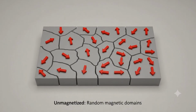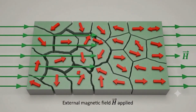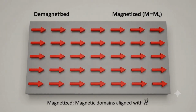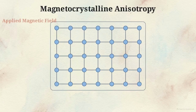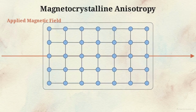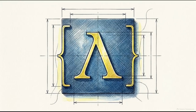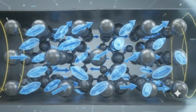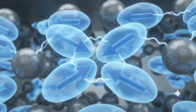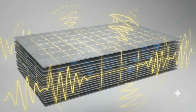Please check out this figure. Here is the secret. Iron crystals have a natural preferred direction to be magnetized, a property called magnetocrystalline anisotropy. When forced to rotate away from their preferred direction, the electron cloud shifts, altering the interatomic spacing between the neighboring atoms. The atoms physically push against each other, causing the entire steel sheet to mechanically elongate.